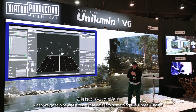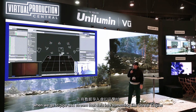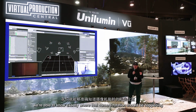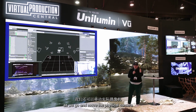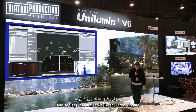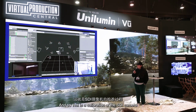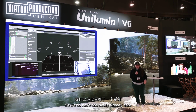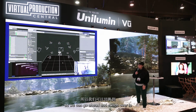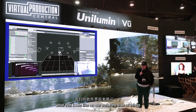That way, when we go to pipe and stream that data into something like Unreal Engine, we're able to know exactly where that camera rotation should be happening as we move the physical camera and see what that looks like in Unreal Engine. And so that is a calibration of the SDI camera. We do have one set up already here, so we can go ahead and switch over to what that looks like on our software side of things.